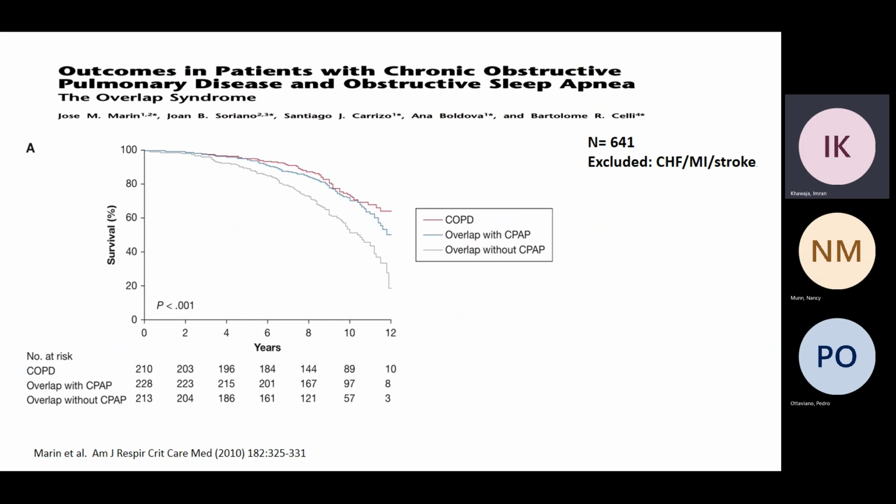Because if you have COPD patients who are known to have sleep apnea, but the patient decided not to have that treated, thinking that he snores but no one is actually getting annoyed by his snoring, and it doesn't matter, I don't have symptoms, you need to educate them that their mortality is going to be higher, because there is a sleep apnea component that we are not treating. So it's very important here.